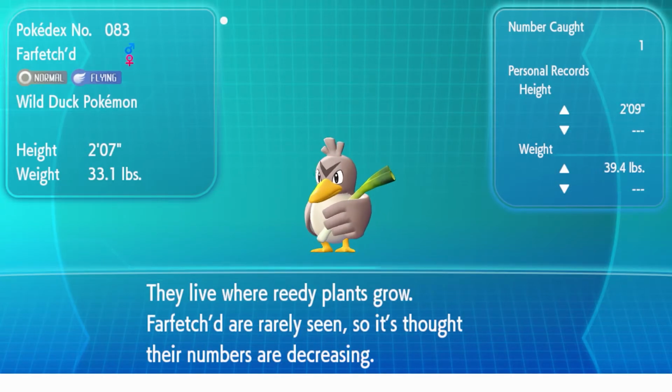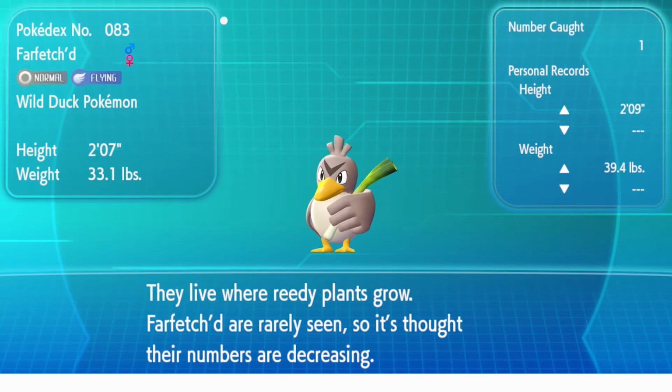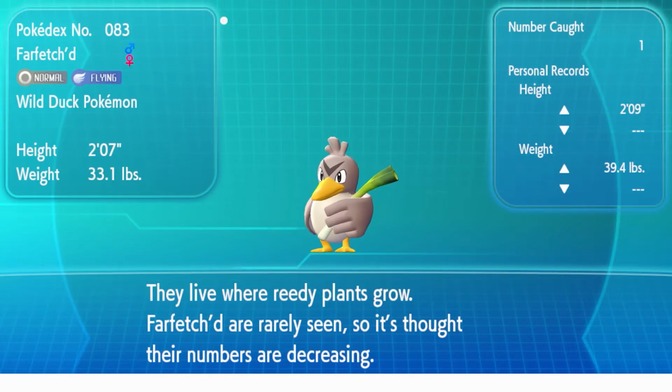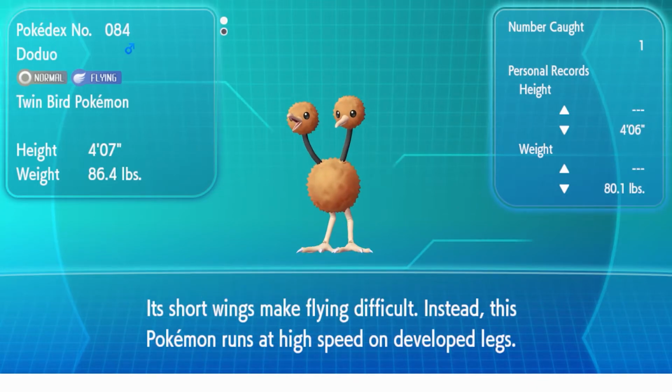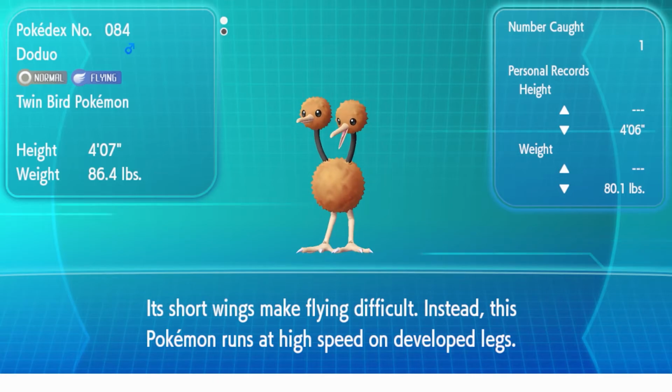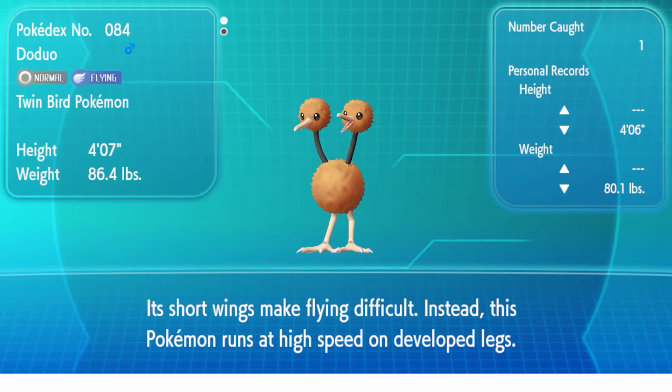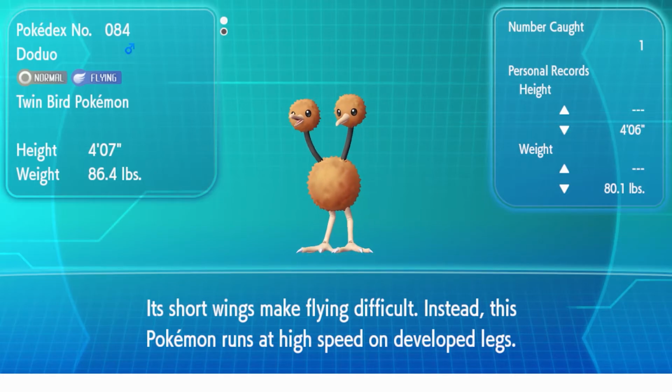Farfetch'd, the wild duck Pokemon. They live where reedy plants grow. Farfetch'd are rarely seen, so it's thought their numbers are decreasing. Doduo, the twin bird Pokemon. Its short wings make flying difficult. Instead, this Pokemon runs at high speed on developed legs.